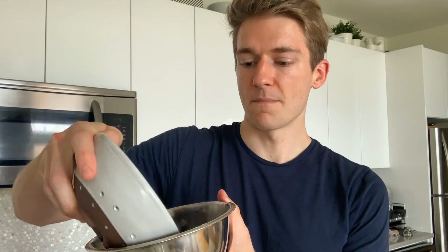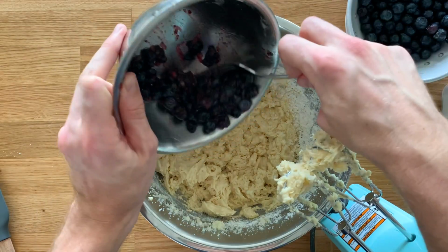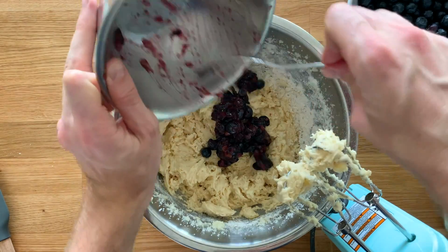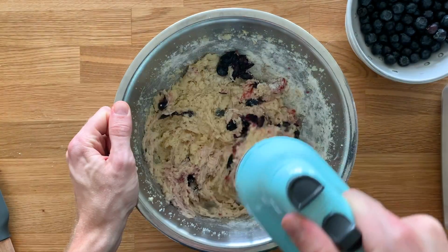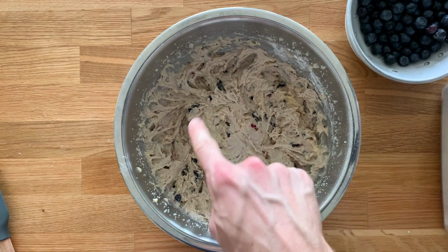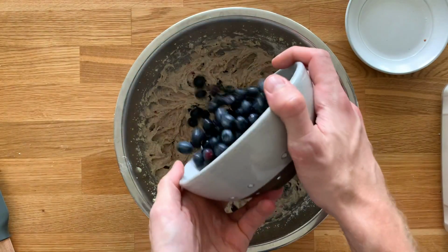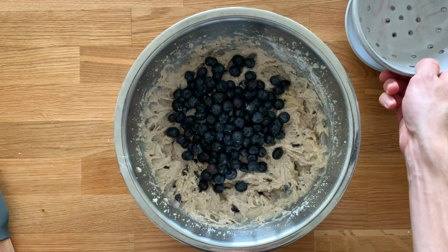About half a cup of your blueberries, and mash them with a fork before adding them to the batter. Just kind of go in there with a fork and mash them. And I'll probably even use the beaters to help break these up even more. Now we've got a purple tint throughout, which is really nice, and then we'll fold in the rest of the blueberries. And this will be a little bit more gentle.